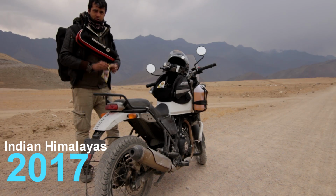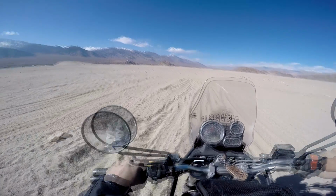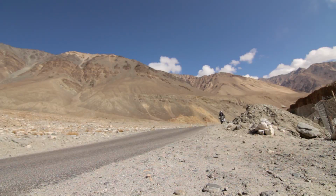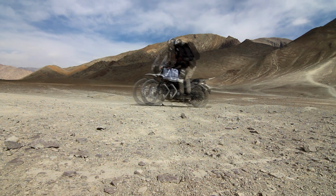I've been fortunate enough to spend the last 2 years, a few months at a time, traveling the Himalayan mountains on the Royal Enfield Himalayan. I got to use the bike well in excess of 10,000 kilometers. I went off-road, on the road, in all sorts of places. But before we get started, quick specs.